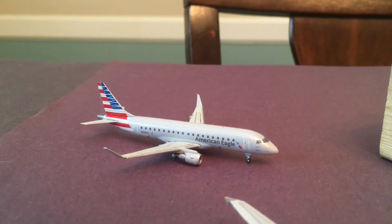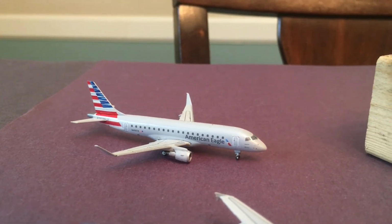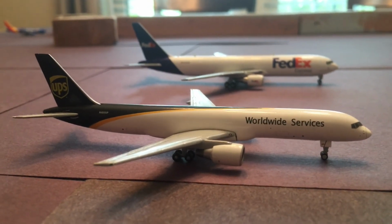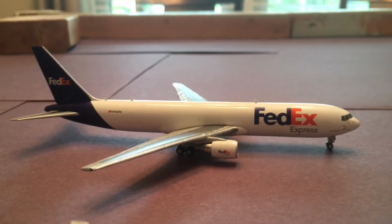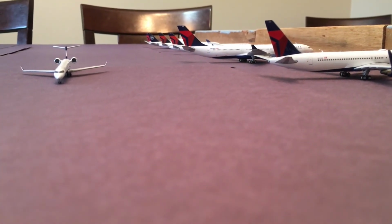Apologize for the shaky camera work, guys. And finally, we have the American Eagle E175 with service out to Ronald Reagan DCA. So last two planes of the update, we got the cargo section here. So we got the UPS 757 heading down to Louisville, and then the FedEx 767 going down to, you guessed it, Memphis.